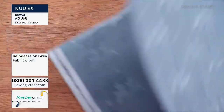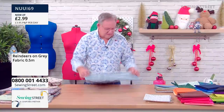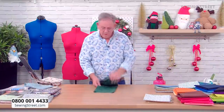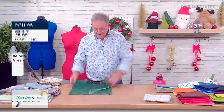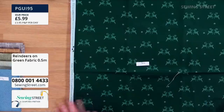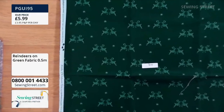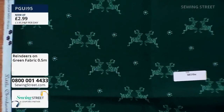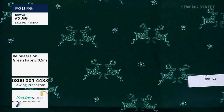Beautiful. $2.99. And then I've also got it in a dark green. Bottle green, more than fir. $2.99. Reindeers on green, we've called it.